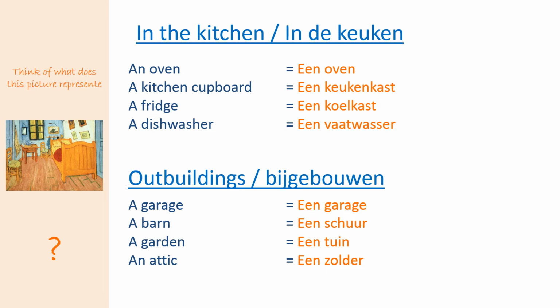Bijgebouwen, such as a garage, een garage, a barn, een schuur, a garden, een tuin, and an attic, een zolder.